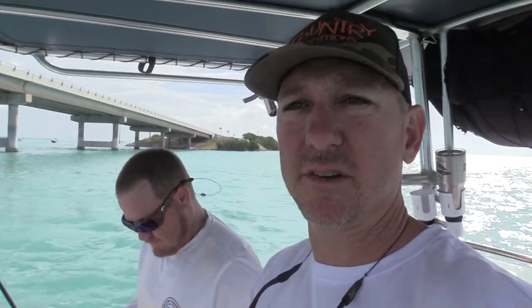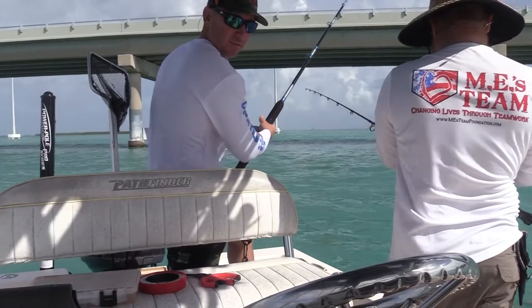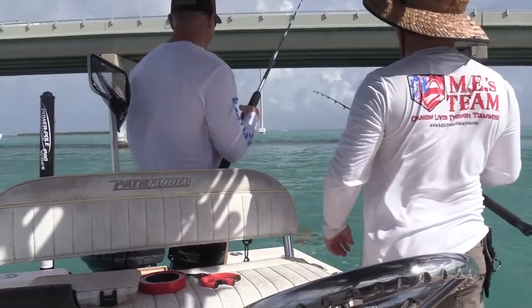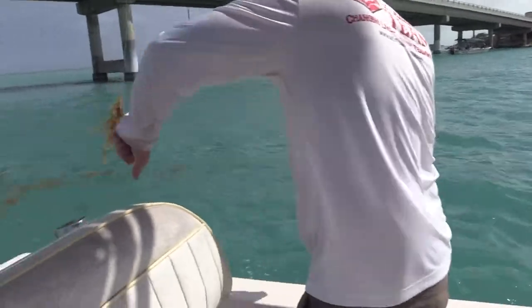I'm gonna kind of cast over here. We're gonna try to get those big ledges and drop-offs where them fish are hopefully sitting. I believe we ain't caught three fish by now. What the hell's going on here? Oh, there he is. Get him, Raybo. What do we got here?